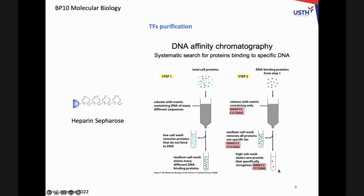At the end of this second step, you end up with two different fractions: proteins that are not able to recognize and bind to the sequence, so we don't need this one, and the proteins that are able to bind to this sequence that you covalently linked to the matrix of the column. It is this last fraction that is going to be sent to specific services for protein sequencing, so you can have the protein sequence from that.